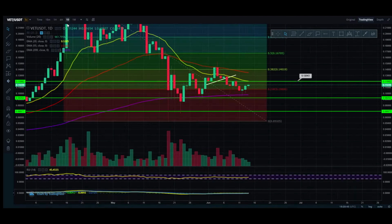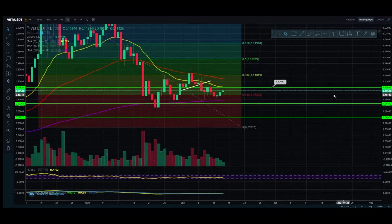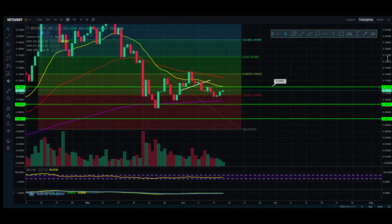Now let's move in on the daily chart. So I did give you this buying opportunity at 11 cents 99, and we did hit it and went below it. We bounced off the 200 EMA nicely on the daily chart. So right now, if you're wondering, is Vechain a good buy? Yes, it is a good buy. Or if you want to wait, you can buy the 200 moving average. That would be 9 cents, 0.09754. So you can keep that in mind. That is a great place to get more Vechain tokens.